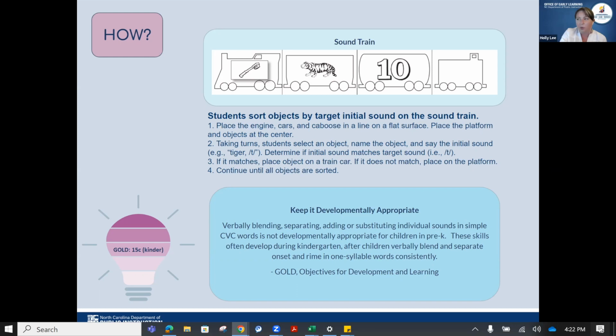And then I think the main thing as we think about phonemic awareness and where our kids really are at this preschool level is we always want to advocate for developmentally appropriate practice. And so when we think about that here, verbally blending, separating, adding, or substituting individual sounds in simple CVC words is not developmentally appropriate for children in pre-K. These skills often develop during kindergarten after children verbally blend and separate onset rhyme in one-syllable words consistently. And so that comes from Gold, and it talks about what we should developmentally expect.